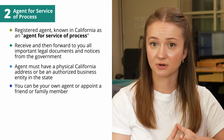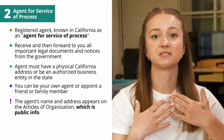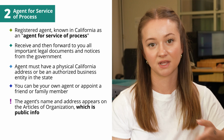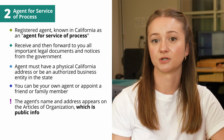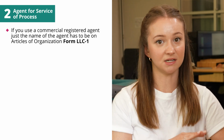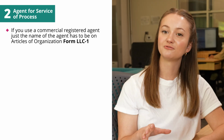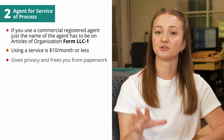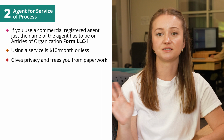The important thing to remember is the agent's name and address appears on the Articles of Organization, which makes it completely public info, and no, you can't use a P.O. box. You, like a lot of entrepreneurs, might decide that that's a big reason to sign up with a commercial registered agent. If you do, just the name of the agent has to be stated on the Articles of Organization, Form LLC-1. Paying for a registered agent service costs about $10 a month or less, and besides protecting your privacy, it frees you from some paperwork, saving hours that might be dedicated to your business.